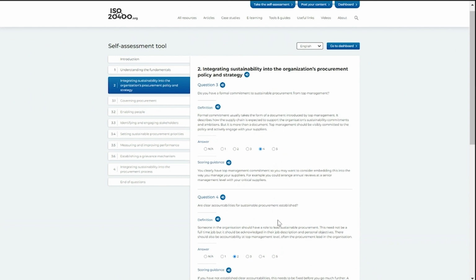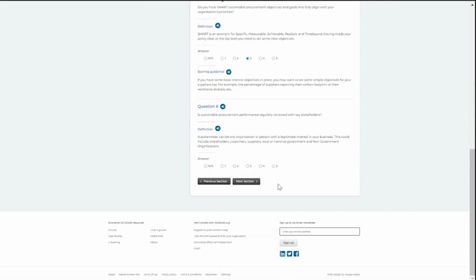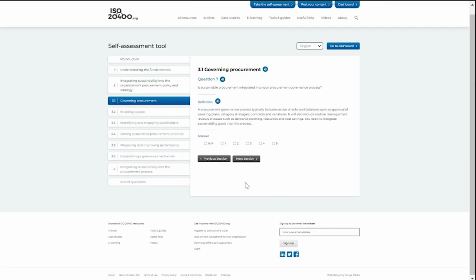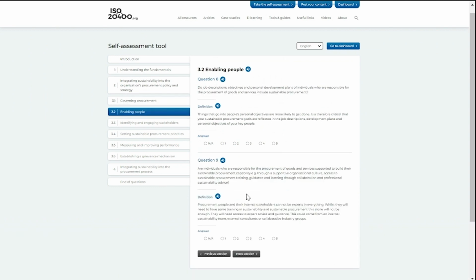So I scored the next one at a 2, about accountability. So, I might have leadership at the top, but I might not have the best in getting accountabilities really nailed into my organisation. Next one, I'm going to score a 3, just purely at random. Let's do a 2 there and move on to the next section. Governing procurement. So one question about governance there, and again, a definition, some very clearly defined words that describe what you should be scoring and how you should be scoring.